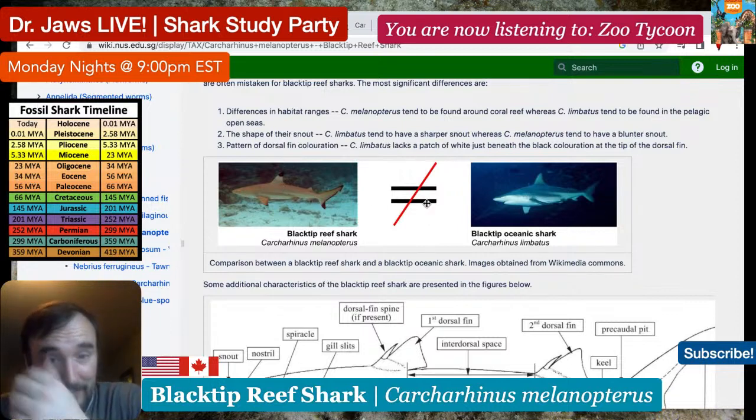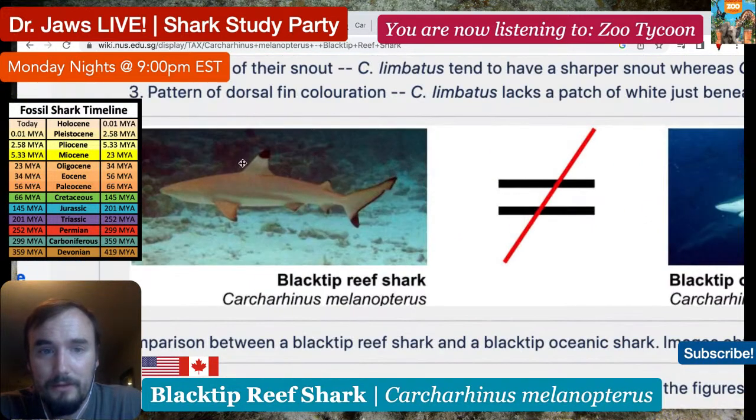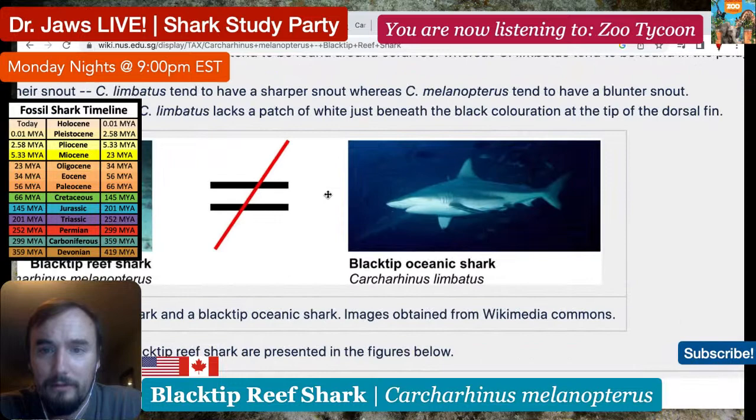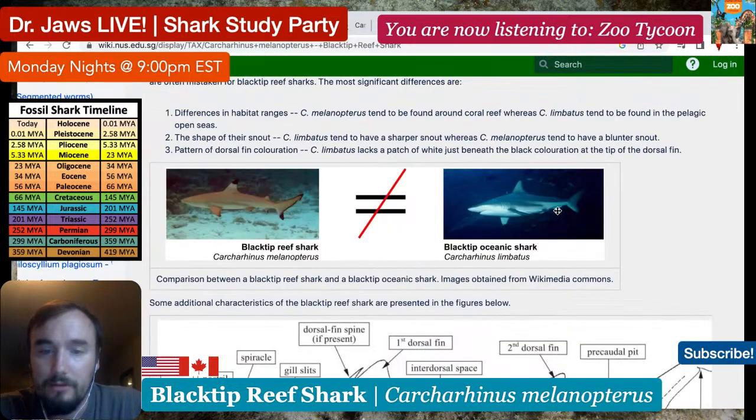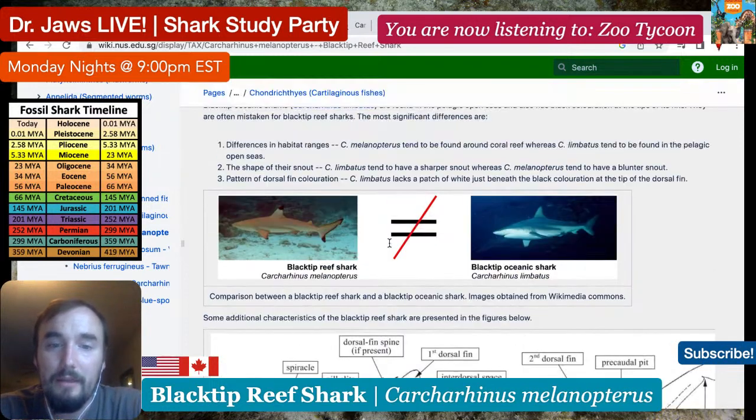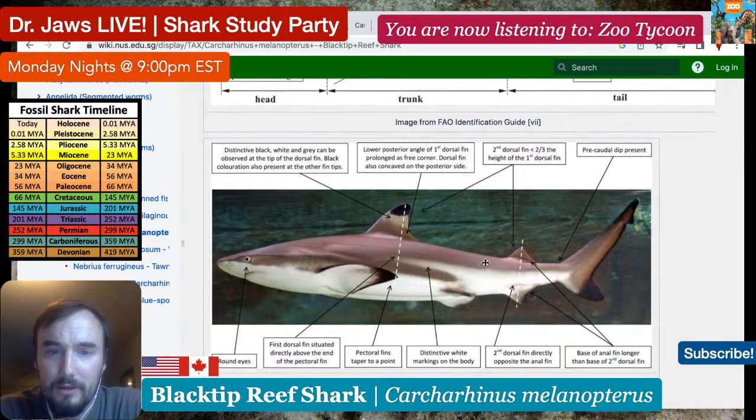These aren't really high resolution photos, but you can see just how bold and blotchy those black tips are for blacktip reef sharks, and then the classic blacktip shark, you could barely see it. So they do look completely different, and I think blacktip reef sharks are unmistakable. Blacktip sharks, you can confuse them with spinner sharks or other species pretty easily.